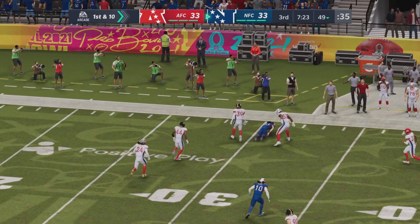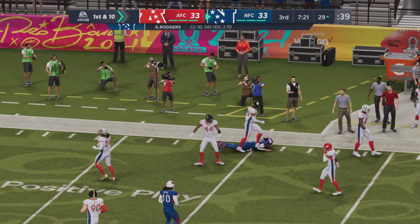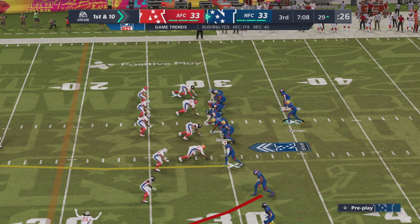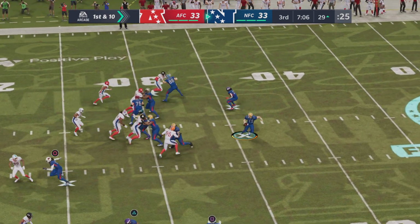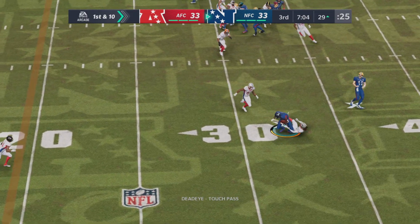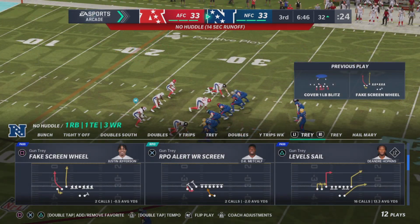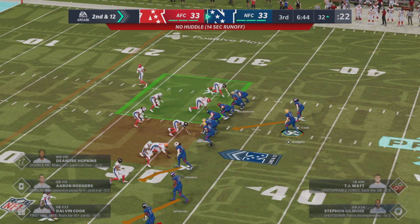This is awfully close to getting there. It was right on target, but it winds up being just a little bit short. 22 yards on the catch and run, a first down. Working from the gun, Rodgers. This one into the hands of Metcalf. And he'll lose yardage. Brought down at the 32.